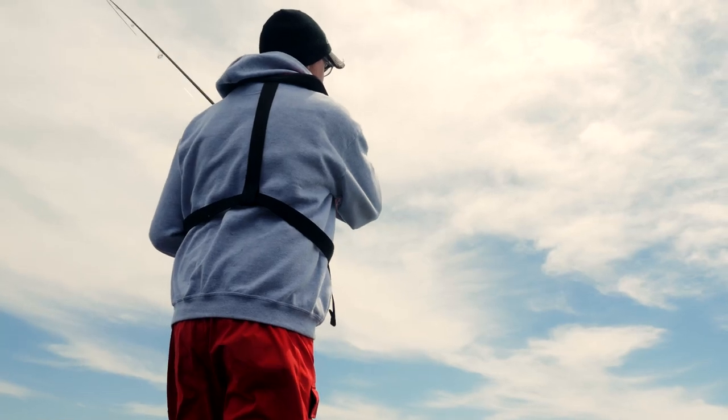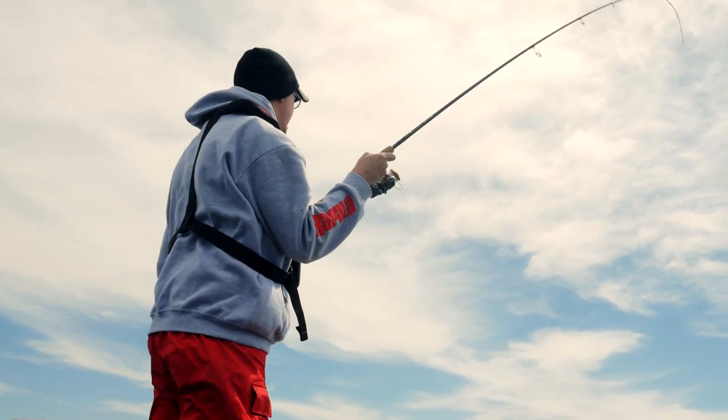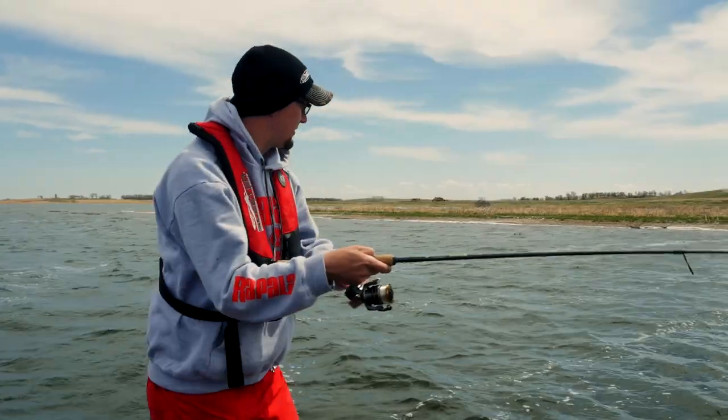Fish. There you go. Walleye? It feels like it. I've been wrong before. Yep, it is a nice one. That is a nice eye. You want help with the net, or are you good? I'll get him. I think I'll be all right. Very nice fish.